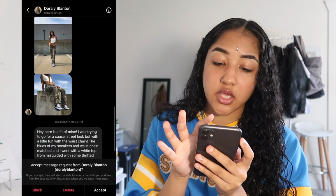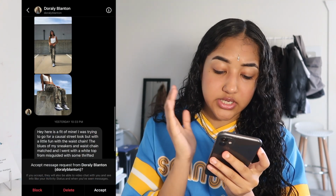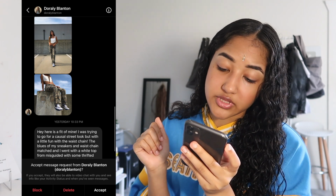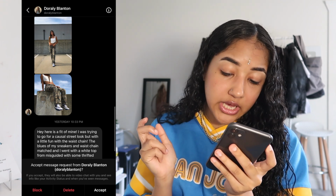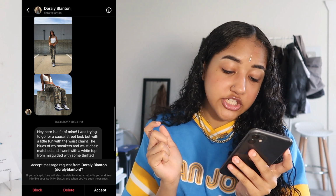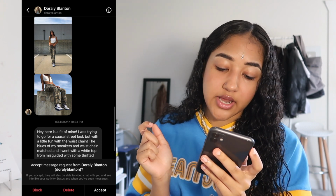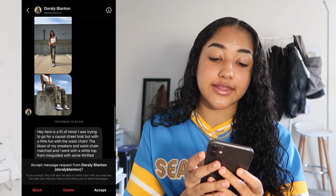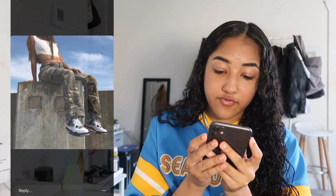Okay, this is Doralee, I'm not sure how to say it, I'm sorry. Here's a fit of mine. I was trying to go for a casual street look, but this is a little fun with the waist chain. The blues of my sneakers and waist chain matched, and I went with the white top from Misguided and some thrifted pants. Love thrifted pants. Love your channel and can't wait for more content. Thank you so much. Here's her fit.